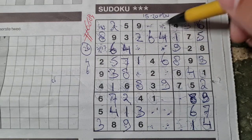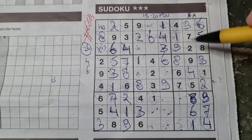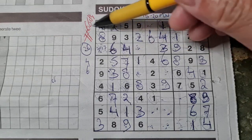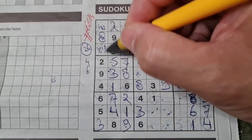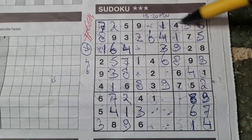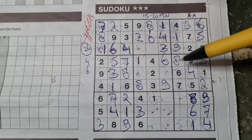We have a 3 in the first row, no 3 there. 3 should be here, and the 1 goes there. Alright. 1 and a 7, we have a 1 now in this first row, so no 1 there. 1 should be here, and the 7 goes there. One box left in the first row for the 1, the 2, the 3, the 4, the 5, the 6, the 7, the 8 is missing.